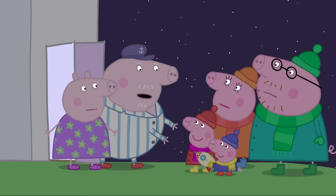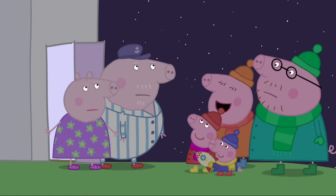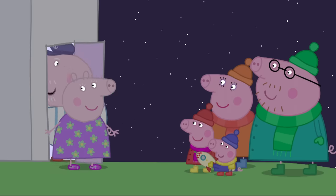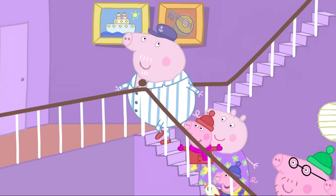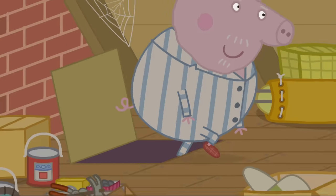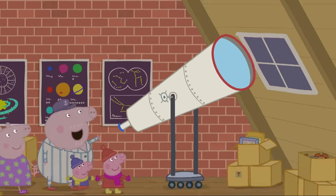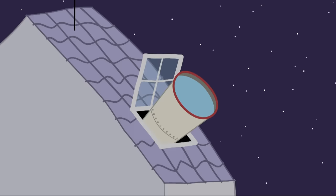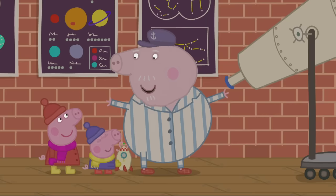What are you doing here at this hour? We want to see the stars. Peppa and George were hoping they could look through your telescope. I see. Very well. To the top of the house, everyone. Here she is, Old Bess. Wow. Grandpa Pig's hobby is looking at the stars. Now, who's for the first look?